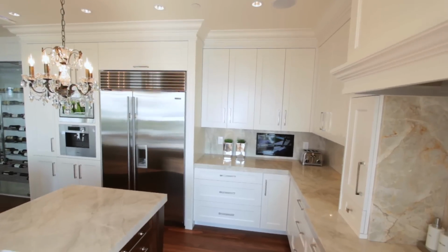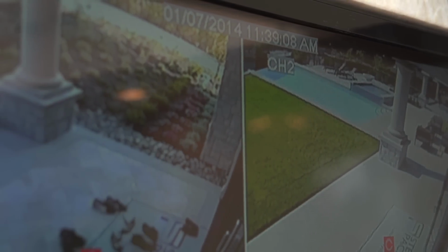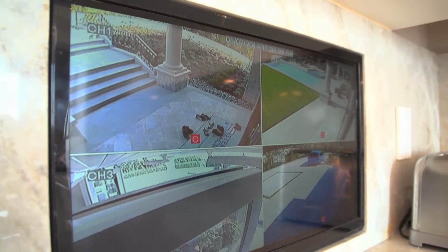Very nice, and of course you have your security feature in there if you want to watch who's coming to crash your party. Exactly. There's a built-in TV in the backsplash so you can see who's rolling up.